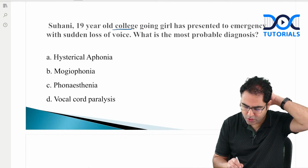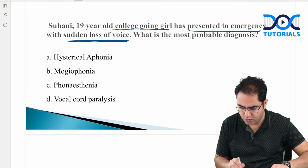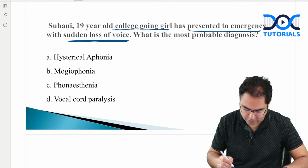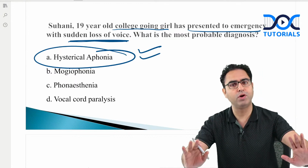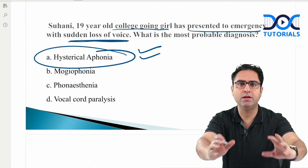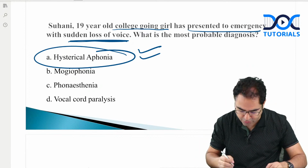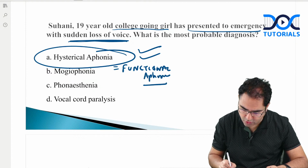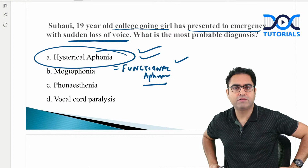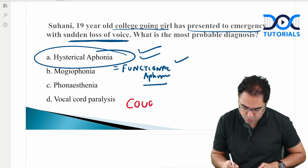Suhani, a 19-year-old college girl, has presented to emergency with sudden loss of voice. Oh, a young lady with sudden loss of voice. The answer is functional aphonia or hysterical aphonia. Absolutely, beta. A young lady, college-going girl, with a sudden loss of voice is 100% functional aphonia, also called hysterical aphonia. A 20-year-old female having sudden loss of voice is functional aphonia. The important point is the cough sound is normal, beta.